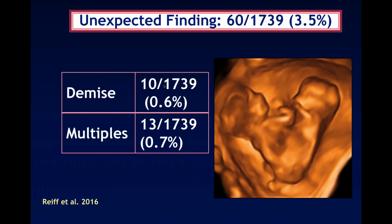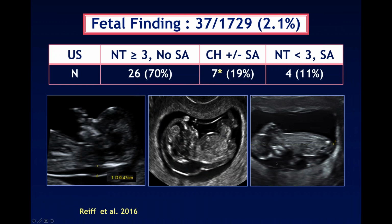0.6% had an intrauterine demise, and there were unexpected multiples in 0.7%, including a case like this one where the patient had had a 7-week scan, which had shown a singleton, had a negative cell-free DNA, and was sent in for an early, first trimester anatomic scan at about 13.5 weeks. And here you can see a case of conjoined twins, the 2 heads. Fetal findings were identified in 2.1%.